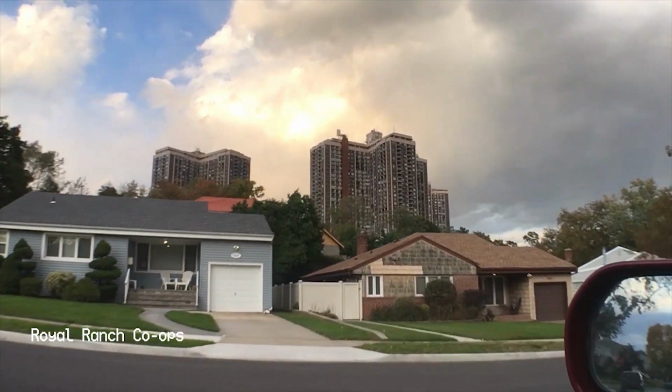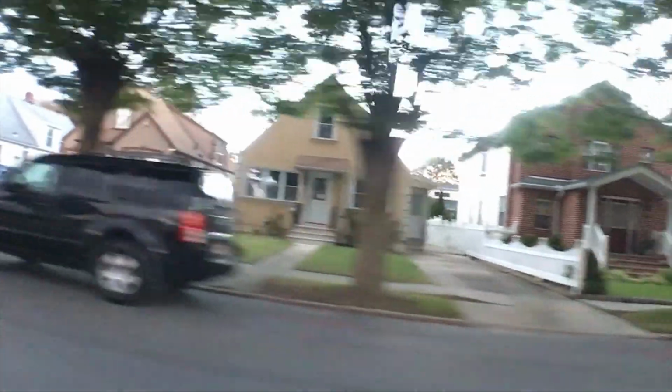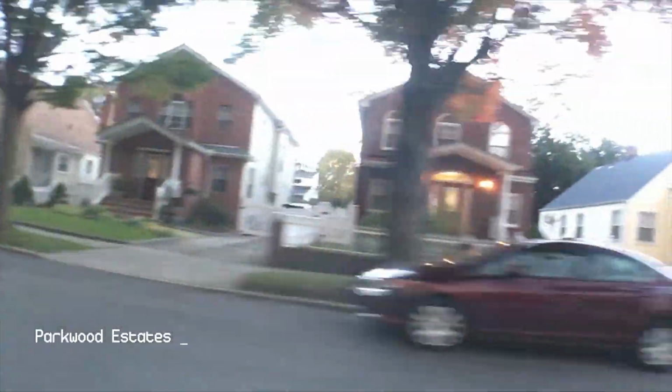All right, now that we covered North Shore Towers, the only other 2 cooperative complexes that I don't think we would have time to cover today are the Royal Ranch, which is built on the same hill as the North Shore Towers. The other one is the Parkwood Estates. We might get a peek of that as we drive around. So now that we saw the towers, I think it would be pretty interesting to see the very easternmost street of New York City, which I still have to look up on the map.